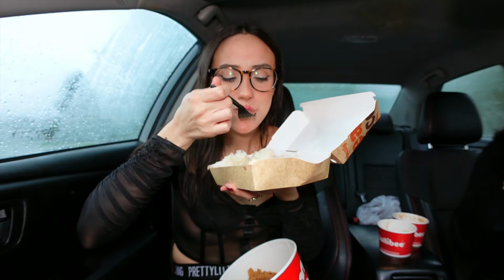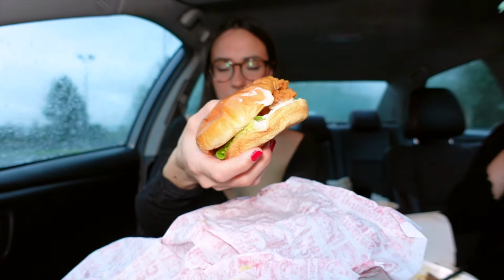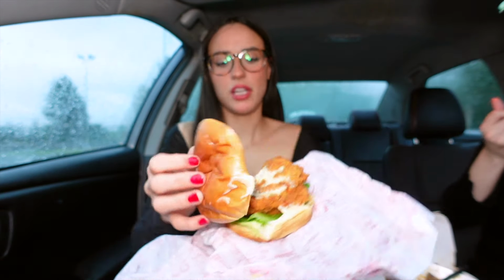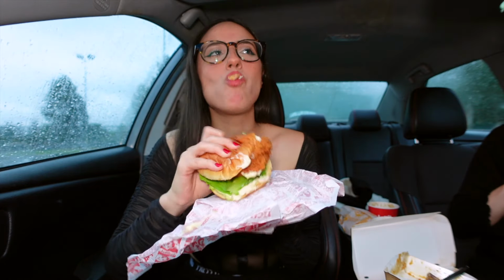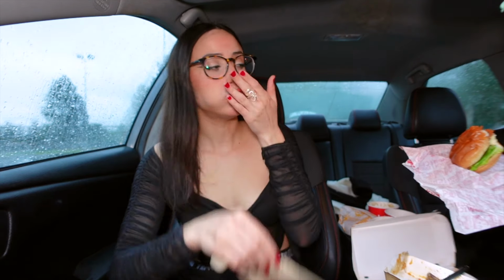I like it. It tastes like a beef cutlet. The chicken looks super thick. It has lettuce, tomato, mayonnaise. Like Kwan says, bite it like you mean it. Mmm. So wow. While she's trying that, I'm gonna try the yumburger.